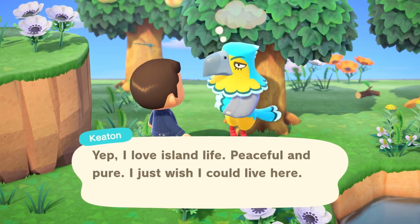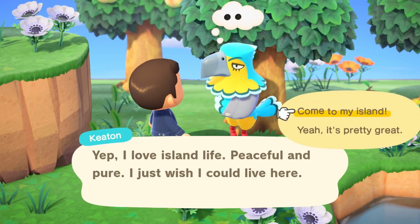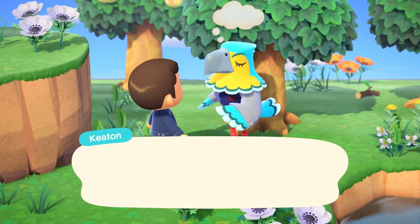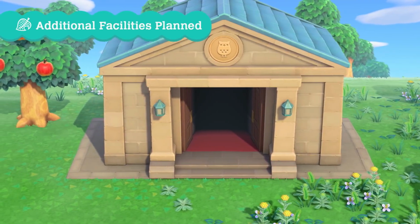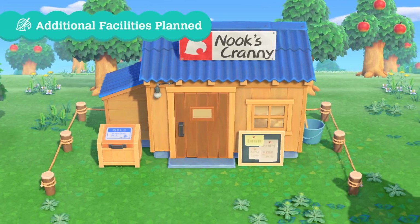And in some cases, you may be able to invite some residents yourself. But we won't stop there. We're also planning to build additional facilities on the island.